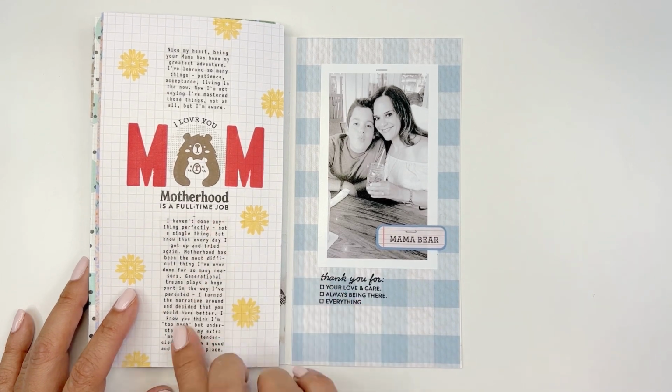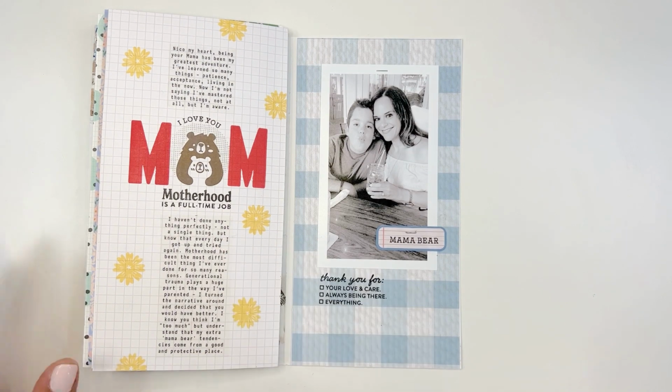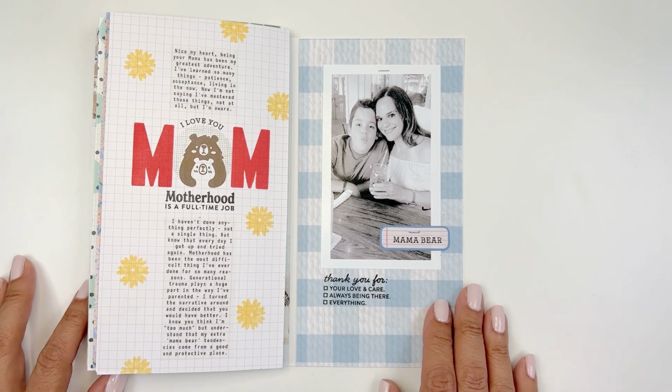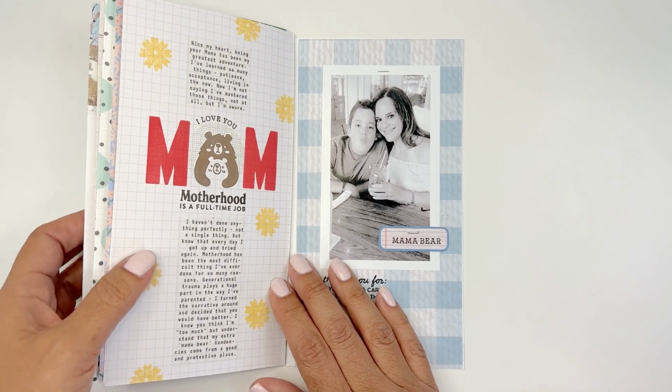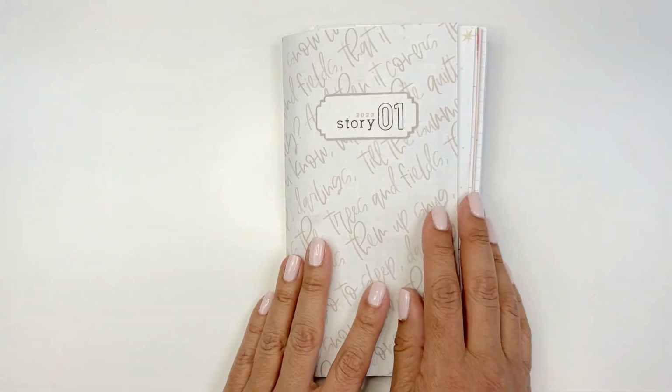But yeah, so this is kind of a more realistic one. The stamp is really cute, but the story is not really cute. The story is about I struggle every day to be a good mom, and I fail, and I get up the next day and I try again, like most of us do. So it's just like an open letter to Nico. And that's it. That was my first book.